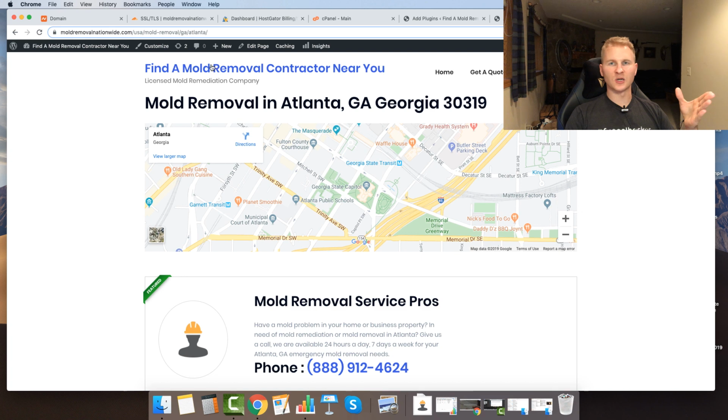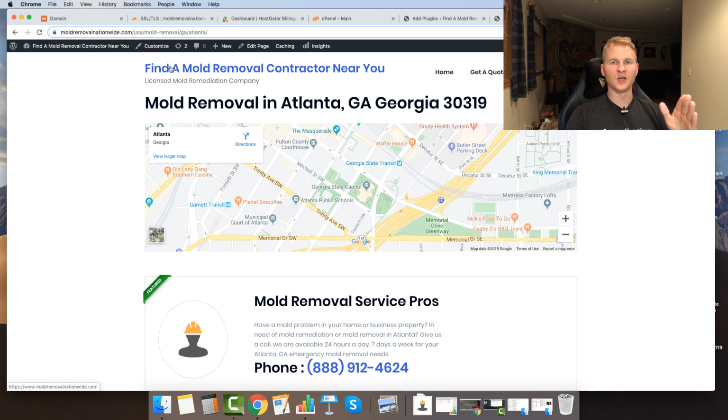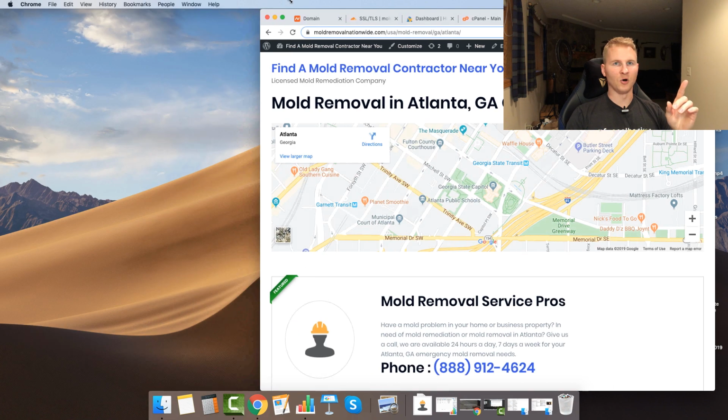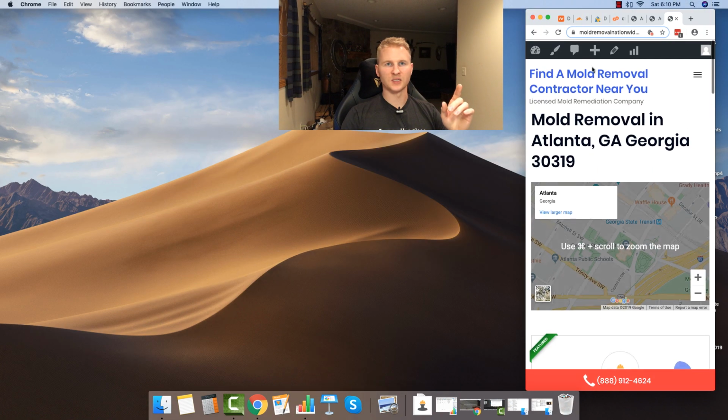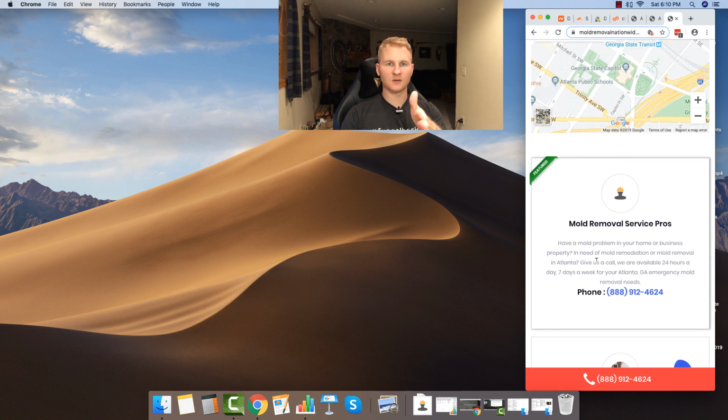Some people might think this looks ugly, but this is a directory. Go to any of these directories where you've had a citation builder, build out your directory profiles on there, and you're going to see it looks pretty similar to this. We're not looking for beauty here because, on mobile, this is what they're going to see, and this is what we want them to see. We just want them to see this first featured listing right here and click to call. Boom. We capture that conversion.